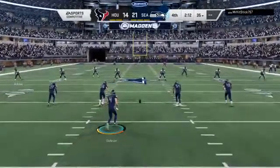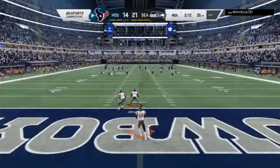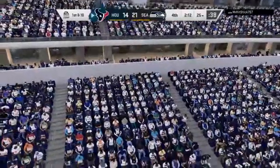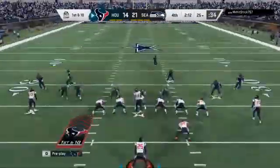Out is the kickoff unit as they run up and send this one away. And a fair catch signaled for and taken successfully. The Texans take over 1st and 10. The Texans offense ready to go here for their next drive.